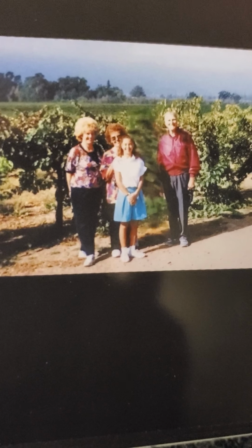So this photo here was taken on Grandma Iole and Grandpa Bob Banker's 50th anniversary. We went up to Napa Valley and stayed at a hotel that was on this vineyard, looking over the vineyard. And we toured different vineyards and wineries, and it was beautiful, the rolling hills of vineyards.